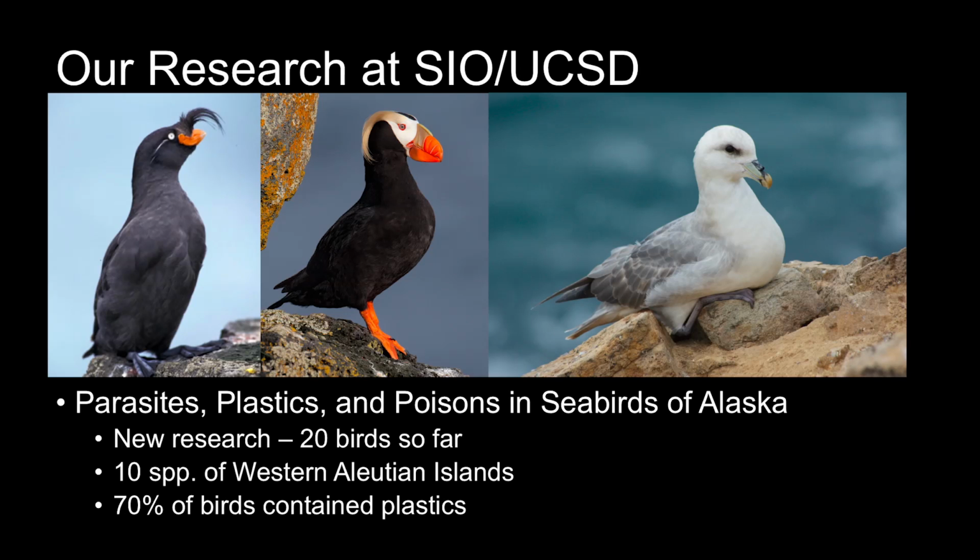We started this in November, and the research project is called Parasites, Plastics, and Poisons in Seabirds. And this is looking at everything: how they're interacting with the food web, that they're eating plastics, and how they're getting contaminants from the plastics themselves. We're focusing on 10 species of birds from the western Aleutian Islands. So this is Alaska, unfortunately, not California. And the species are really different.